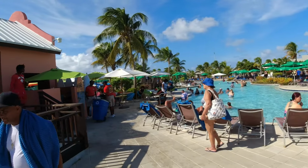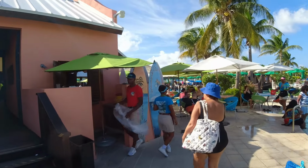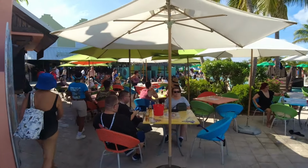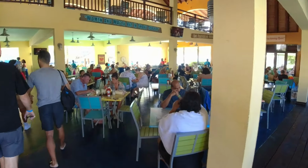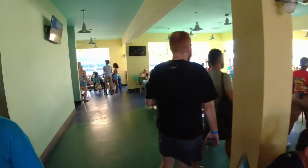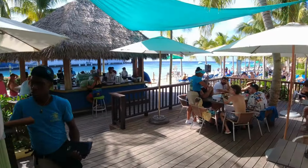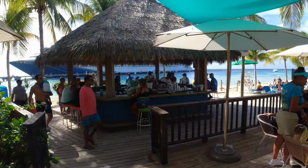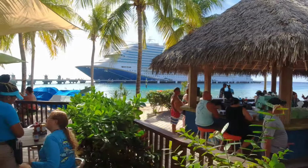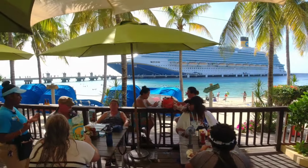Oh, and they got the Margaritaville restaurant right over here too, to this side. You can see the tables there set up to listen to some Jimmy Buffett music. There's the inside of the restaurant. We're going out by the water. Margaritaville bar. You can see the cruise ship behind you there. That's how close Margaritaville is.